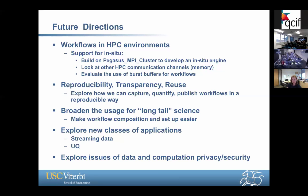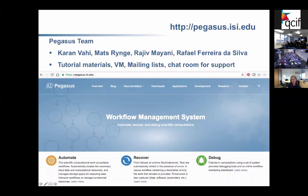As I already mentioned, some of the classes of applications we want to look at, so streaming data, uncertainty quantification type of applications, I think will be becoming more important in the workflow sphere. And then finally, there are also issues of data and computation, privacy and security, which are also becoming more important. So that's something for the future direction for us to pursue. Okay, so this basically gave you an overview of Pegasus, some of the challenges that we face when we execute workflows on different platforms, and some of the research directions that we want to pursue in the future.